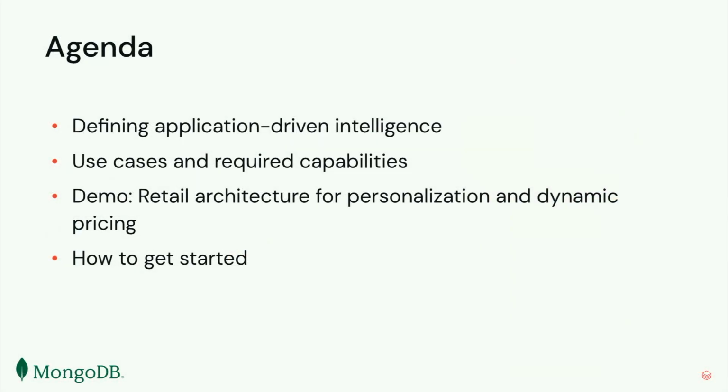So to dig into the agenda a little bit more, just so you've got a clear idea of what's going to happen, I'm going to cover the first two bullets you see on the slide. That's going to take another 5 or 6 minutes, pretty brief. I'll then pass over to Ashwin, who's going to dive into the demo, showing retail architecture based around personalization and dynamic pricing.